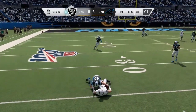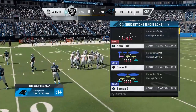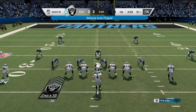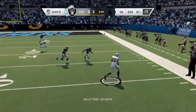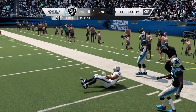Carr completes it. No gain there on the completion, 2nd and 10. Well, that was a simple throw and catch, but even with that completion, 0 yards gained, so they're behind schedule on down and distance. I think they were hoping he could make a man or two miss, but that window closed quickly. This pass from Carr taken in by Waller. Only 3 yards on the catch.